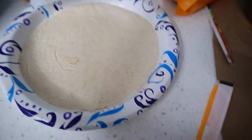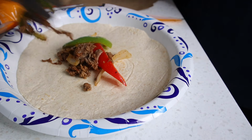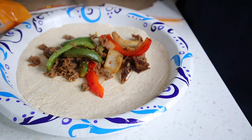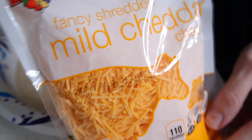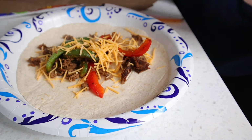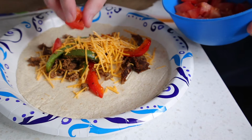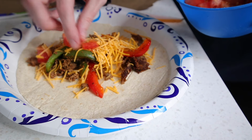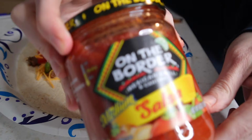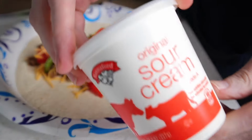I stuck it in the microwave for just 10 seconds to warm it up. And then I filled up my tortilla with all of the yumminess. I used shredded mild cheddar cheese. Also had some diced tomatoes in there. And we had on the border salsa and, of course, some sour cream.